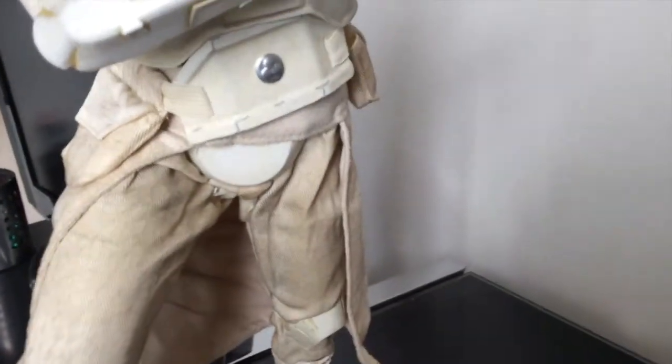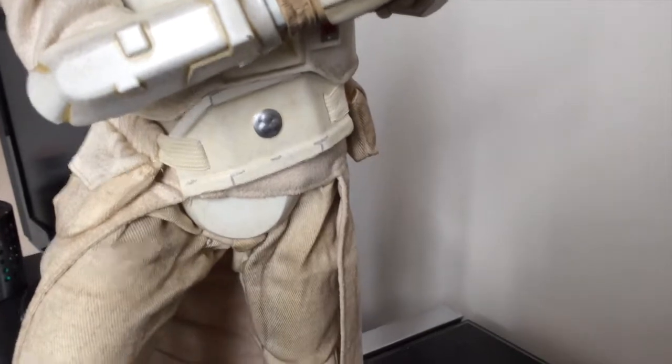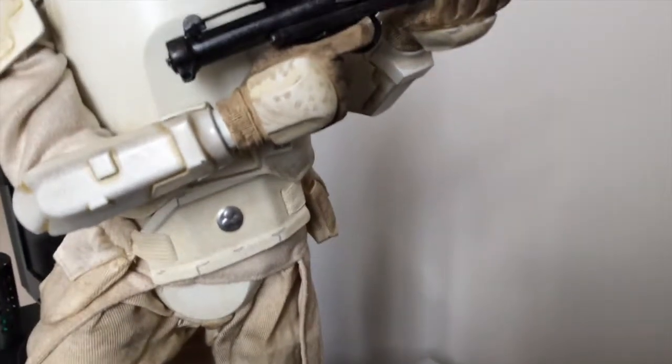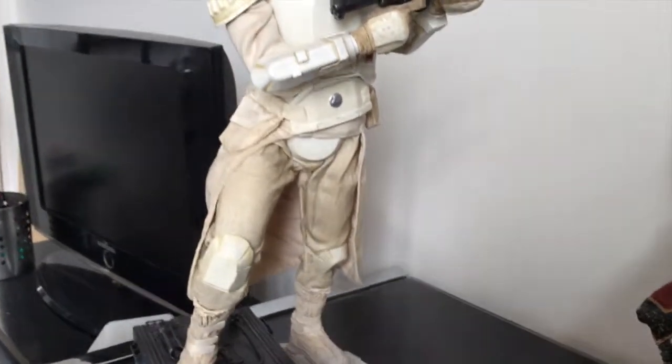They've done a good job with it. One of the other issues with the uniform was the codpiece. Some people's codpiece was way too high or way too low. It was sort of all over the place. I think this guy, he's got his codpiece in the right place. He's protecting the right parts.